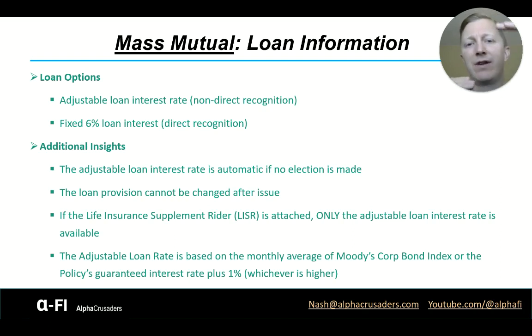But if the dividend in future years were to go up or down, this could actually benefit or potentially hurt the values on the policy loaned values. So if the dividend were to go up, say to 7%, on the direct recognition, you would have that policy loan values directly recognize that you've taken it, and it would decrease your dividend on those values only, the values that you've accessed, to match that 6% rate.